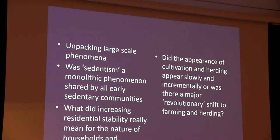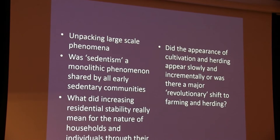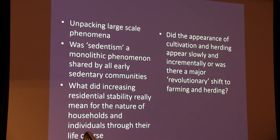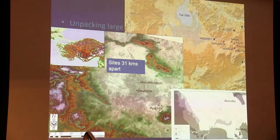So this is a bit about unpacking some of these large-scale phenomena that we talk about as the appearance of sedentism and the appearance of farming communities. In particular, concepts like sedentism, taken to be the long-term occupation of a settlement locale, tend to be thought of, I think, still in rather monolithic ways. Year-round occupation over a number of years is a classic definition, but I think we need a more nuanced approach. People still struggle with questions about whether the switch to farming and herding was a rapid and dramatic process or a much slower and incremental one.